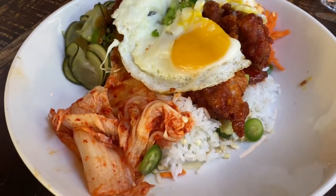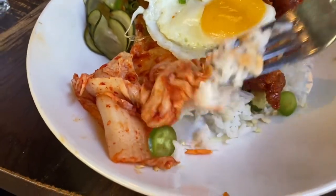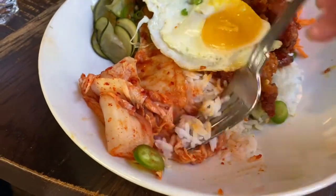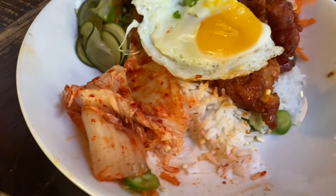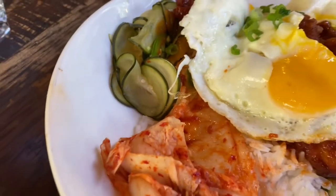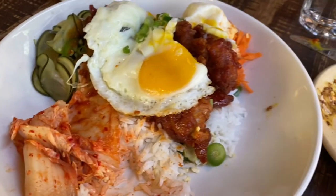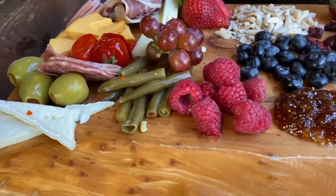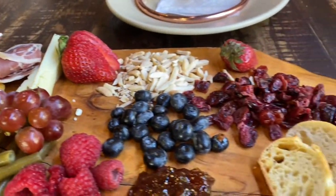This place is quite a happening spot. Almost everyone and everybody was here. And everything looked so delicious on the menu, it was hard to choose just one dish. Let's just say there's a little something for everyone to enjoy. And let's just admire how beautiful this charcuterie board turned out.